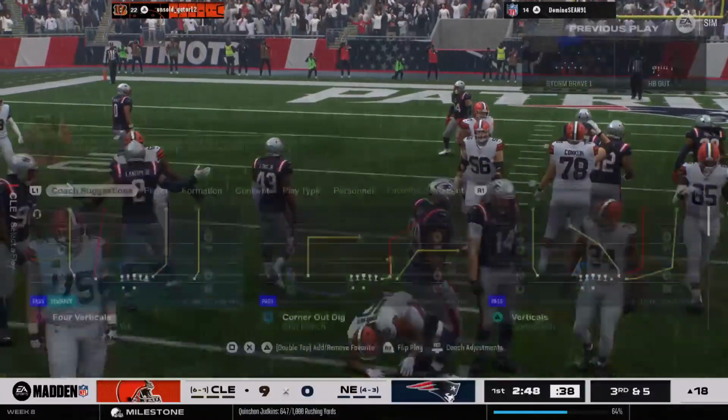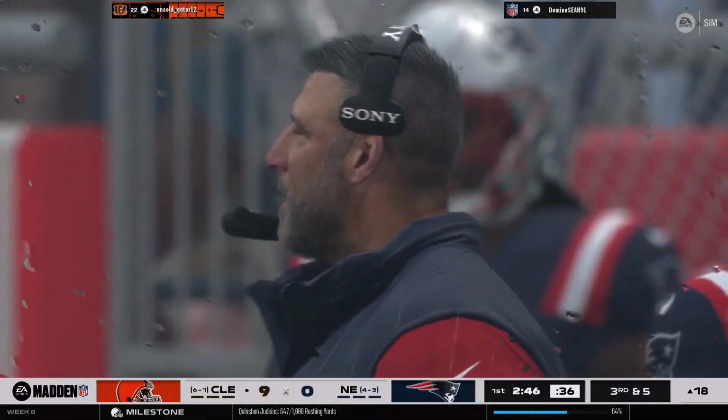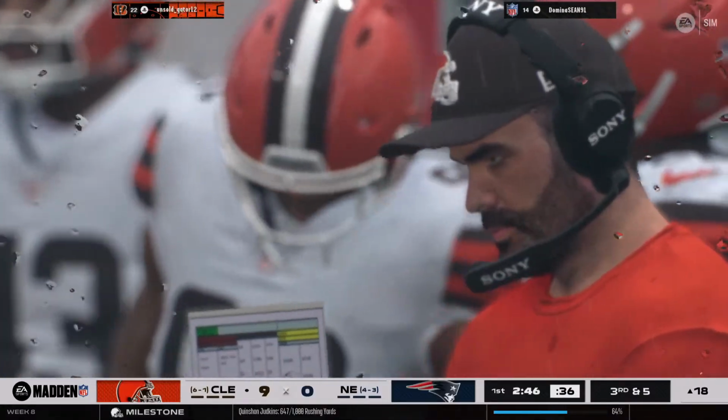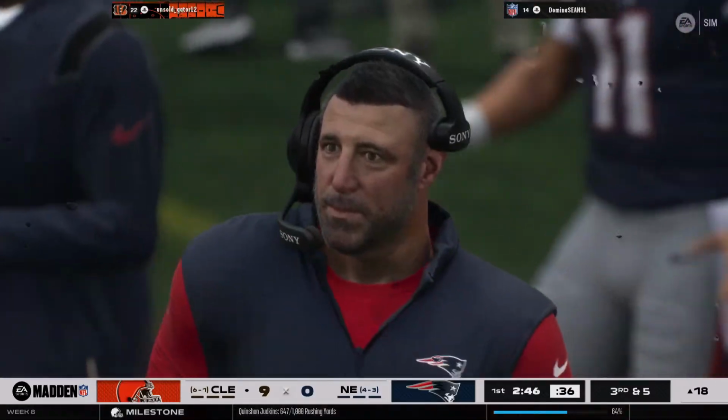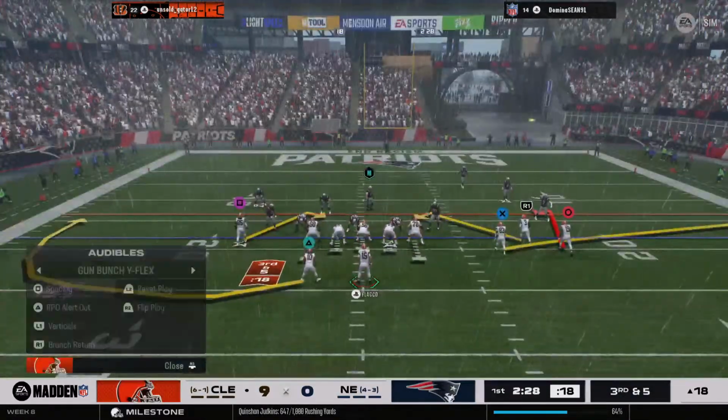And that one shut down pretty quickly. He'll get back to the line of scrimmage. And that's it. Great job by that linebacker timing his blitz. He didn't give any indication to the offense that he was coming. And he's able to get through that hole and take the ball carrier down for a loss.